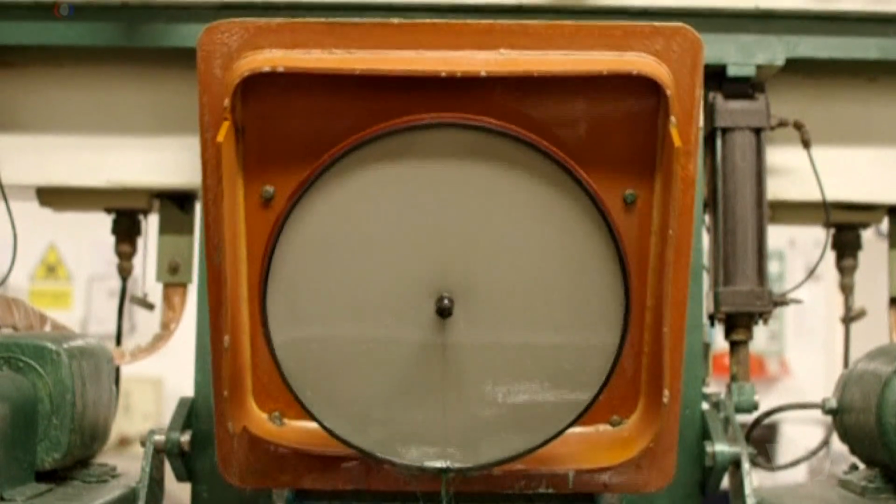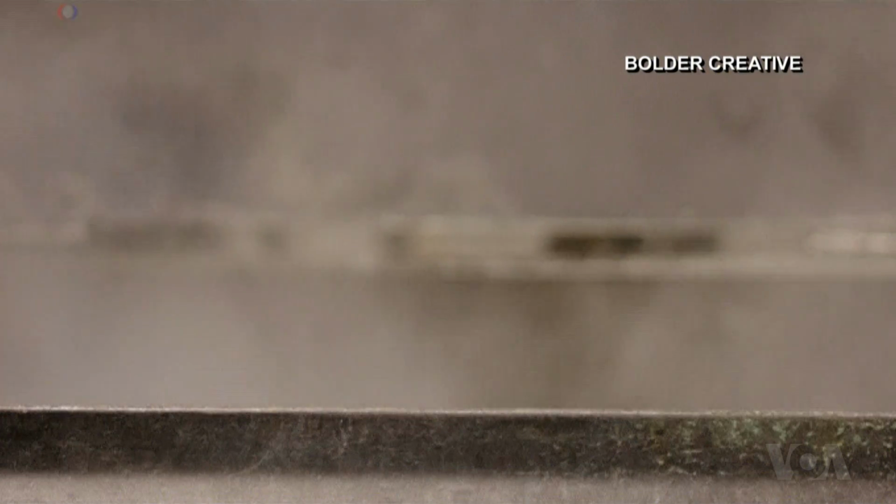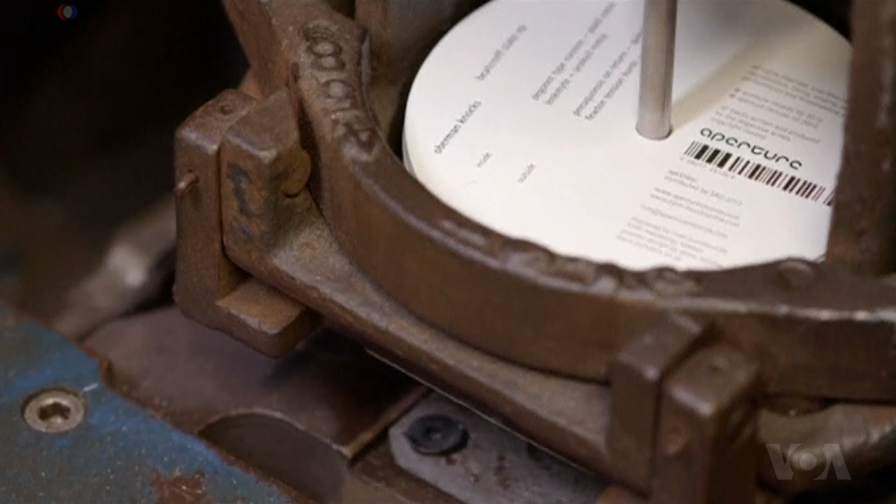We're predicting at the BPI that we'll probably see more than 5 million sales this year. And that's music to the ears of a growing and appreciative population of music lovers who prefer to listen to their music the old-fashioned way, on vinyl.